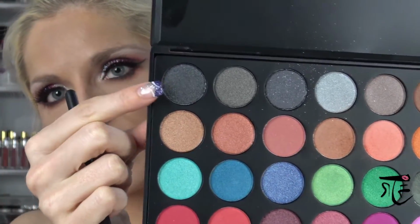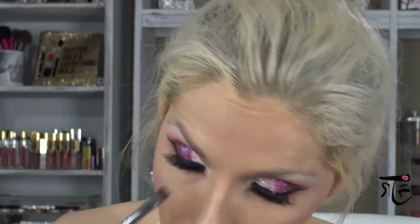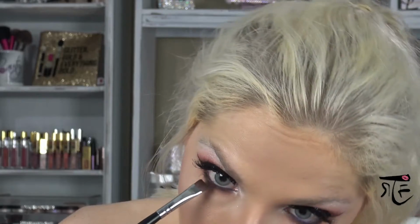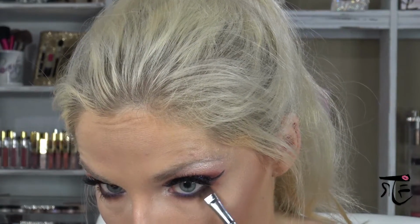Since I have such a black line going on top, and this is smoked out and nice and chocolatey, I do want to bring in a little bit of black. So I'm going to go back to the colorful Morphe palette and just take this first black shade and also line that as tight to the lash line as possible. I'm going to go back over my waterline with the purple and amp that back up again.